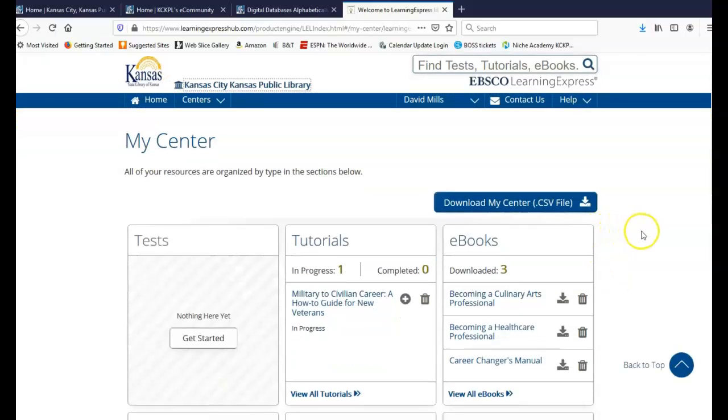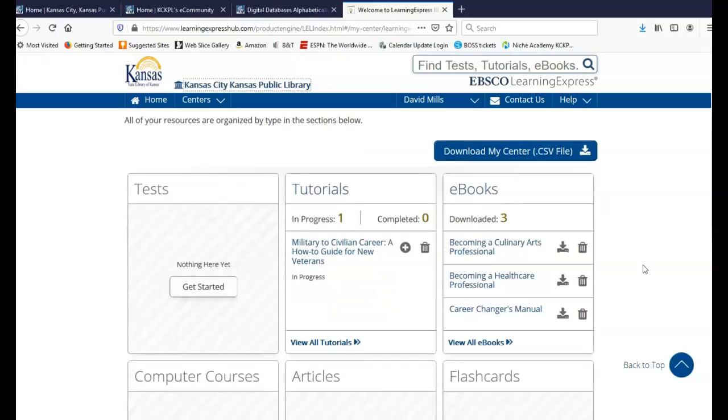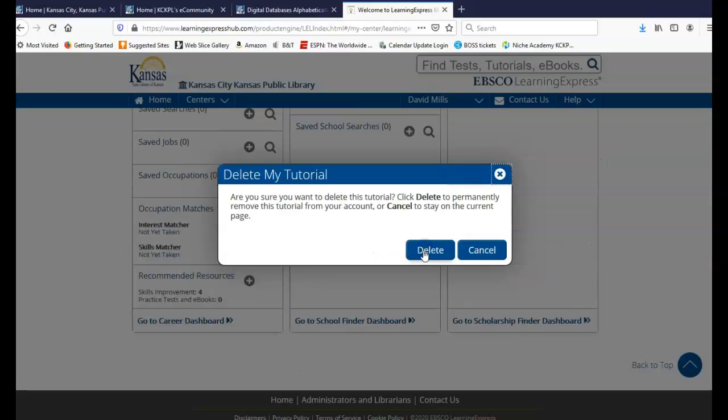And one final thing you can do is, if you consider that you might have too much material on your My Center page, you can always delete some records here. So, for example, let's say that I'm no longer interested in the military to civilian tutorial here. I can click on the trash can, and LearningExpress asks me, am I sure that I want to delete it? I click delete.